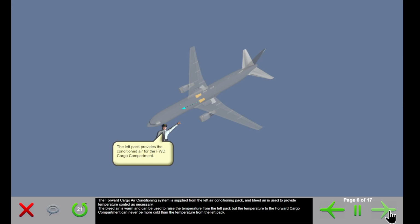The forward cargo air conditioning system is supplied from the left air conditioning pack, and bleed air is used to provide temperature control as necessary. The bleed air is warm and can be used to raise the temperature from the left pack, but the temperature to the forward cargo compartment can never be more cold than the temperature from the left pack.